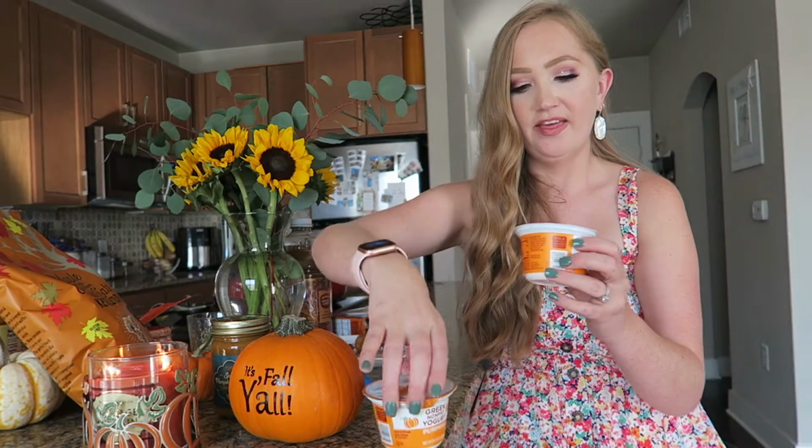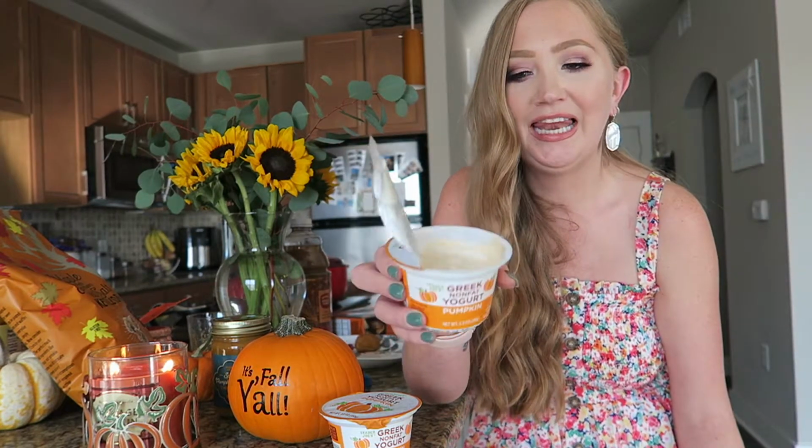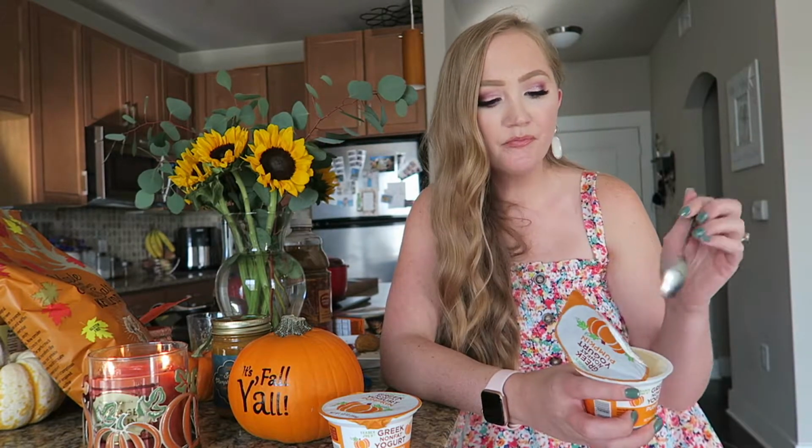So I want to try this Greek non-fat yogurt pumpkin flavor. I saw this and, dreams come true. Yes, I love my yogurt, I love my pumpkin. Pretty orange, a very light orange color. That's good. It's not weird pumpkin-y. Sometimes people can go overboard with pumpkin. There's that fine line of balance between the other ingredients in whatever you're eating or drinking. I like that. I honestly can't think of anything wrong with it.